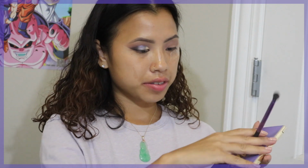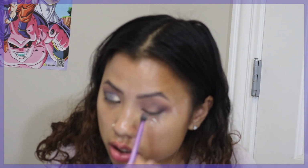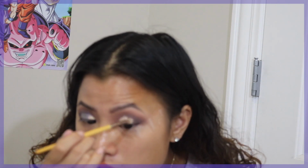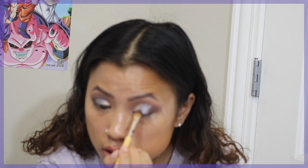I am adding depth in my crease with the color Bombshell in the Tartelette palette. To cut my crease, I am using my Holy Grail NYX Concealer palette. Placing the color Dimension in the Prism palette right in the middle of my eyelids.